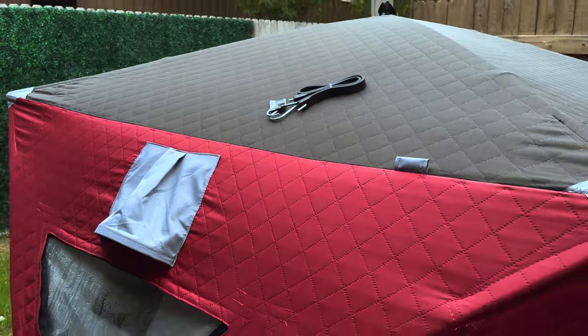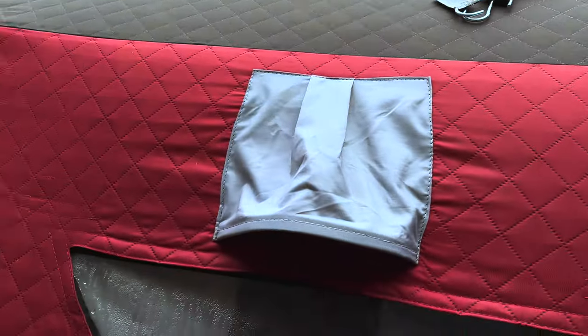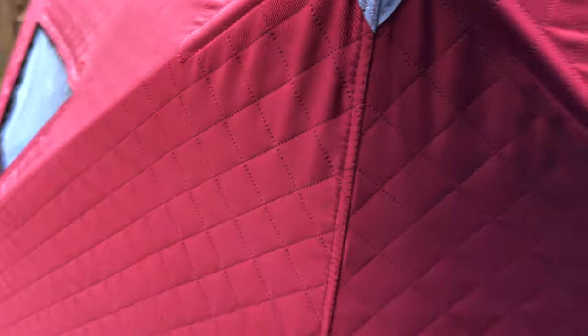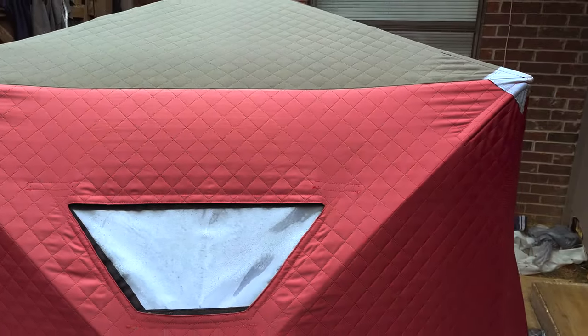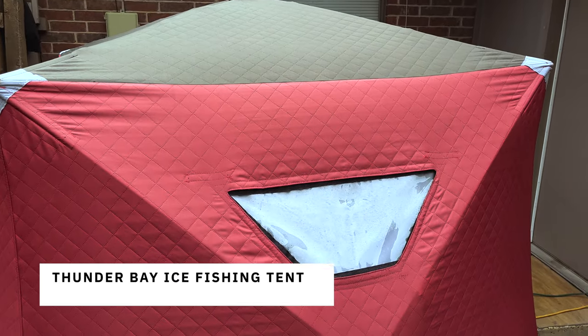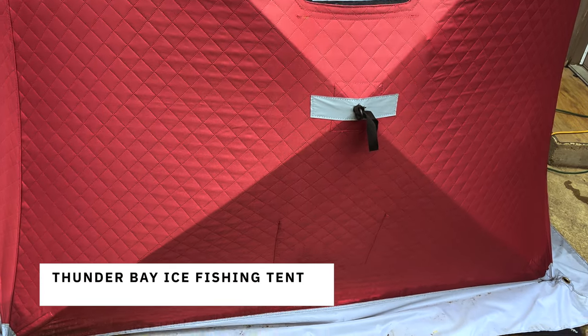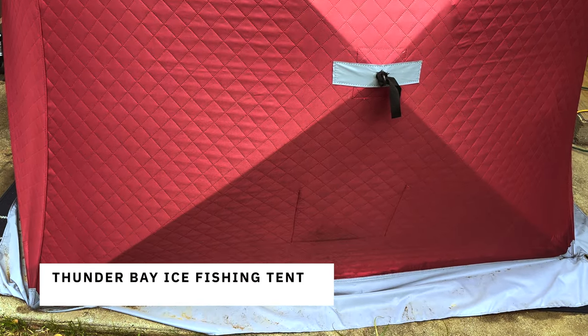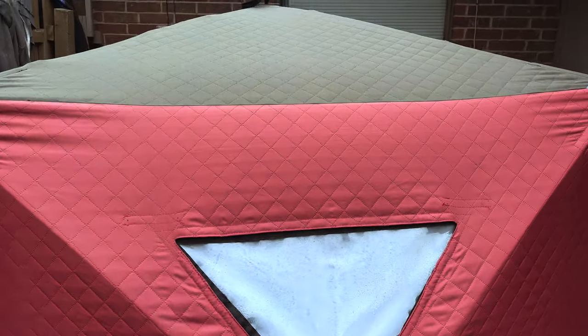So this is the outside of my ice fishing tent. It's like that, pretty much 8 by 8 feet. It pops open. Kind of that wide shot. What I like too, it also flares at the bottom. So you got kind of this flared out look right here. I have a tarp that I put on it when it rains.